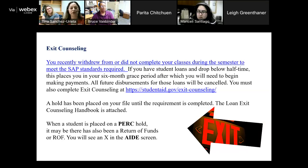Okay, exit counseling, perfect. I wanted to touch a little bit on the exit counseling, as I get a lot of calls. Students that have been placed on a hold on their account could be due to a couple of reasons. Either they're graduating, they drop below half time, or they're not meeting the academic standards, their GPA is lower than 2.0. As this slide mentions, students that drop below half time are placed in exit counseling. So a hold is placed on their file and they have to complete an exit counseling. For that, the students would have to go to studentaid.gov and complete the exit counseling. Once it's completed, they can notify me, I will verify that they did complete it, verify some other documents, and then I will be able to remove the hold from their student account.